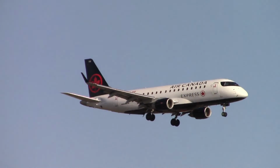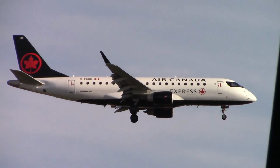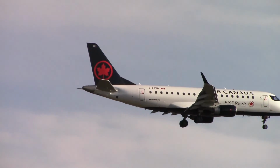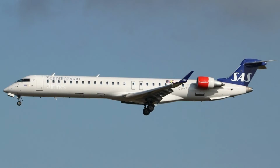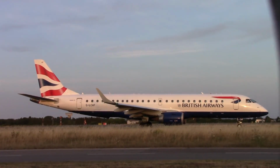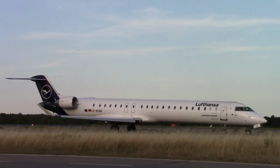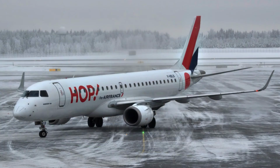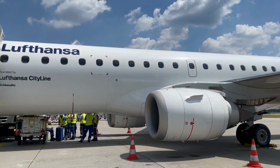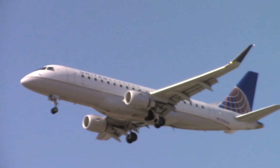Now we're going to have a quick look at regional airlines around the world. There are a few airlines outside of the US that also outsource their regional flights to other carriers, like Air Canada Express, SAS, and QantasLink. However, the vast majority of regional subsidiaries operate their own flights without the use of outside companies. Airlines like KLM Cityhopper, Lufthansa CityLine, BA Cityflyer, and Air France Hop are all independent subsidiaries of the main airline and still operate their own flights. So that's basically how regional airlines work.